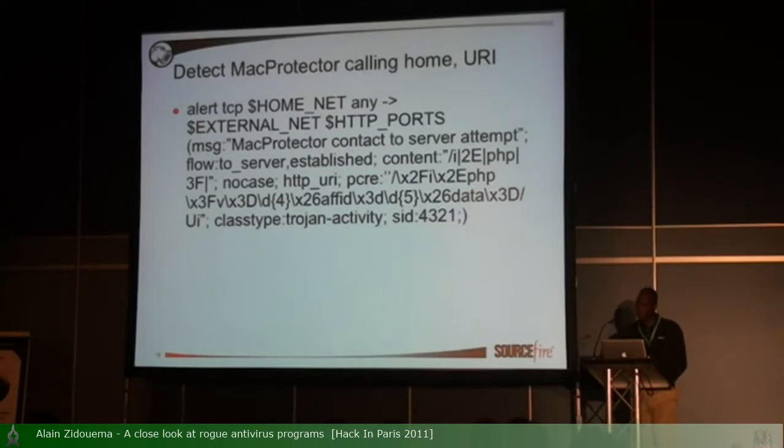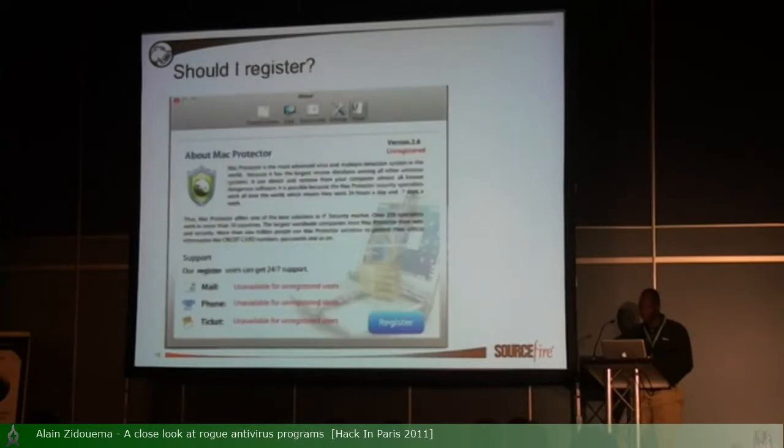So I went back to MacProtector and I continued playing with it. After it tells you that you're infected, you can choose to register for the product. And this is what the registration screen looks like before you register. I'm not going to go through all the details here, but it is full of mistakes. If English is your first language, or if you're really good at it, you can immediately figure out that there is some weird stuff going on.